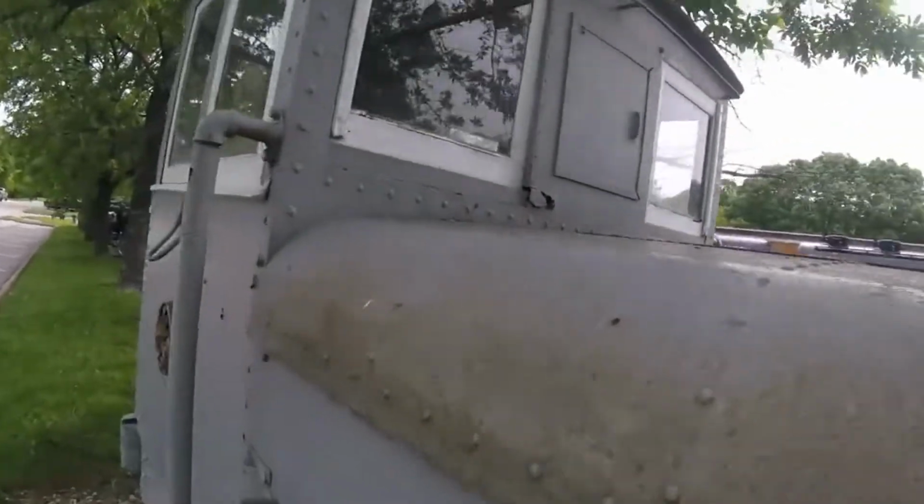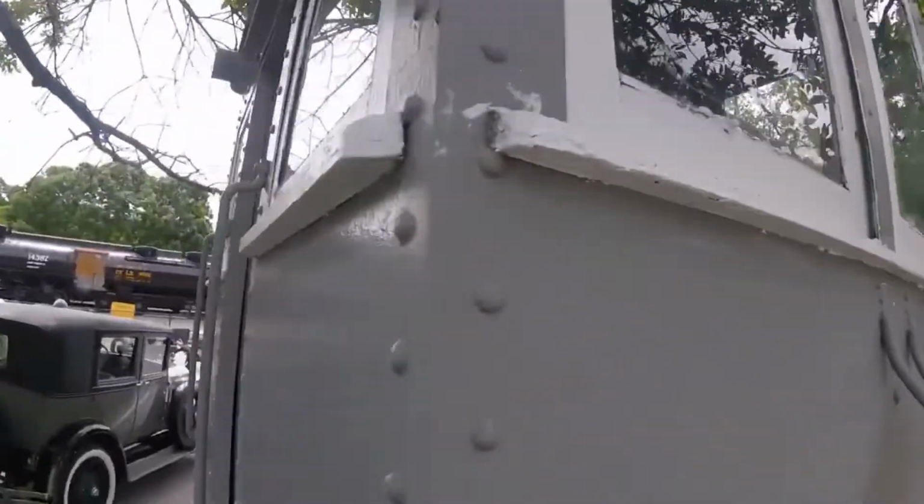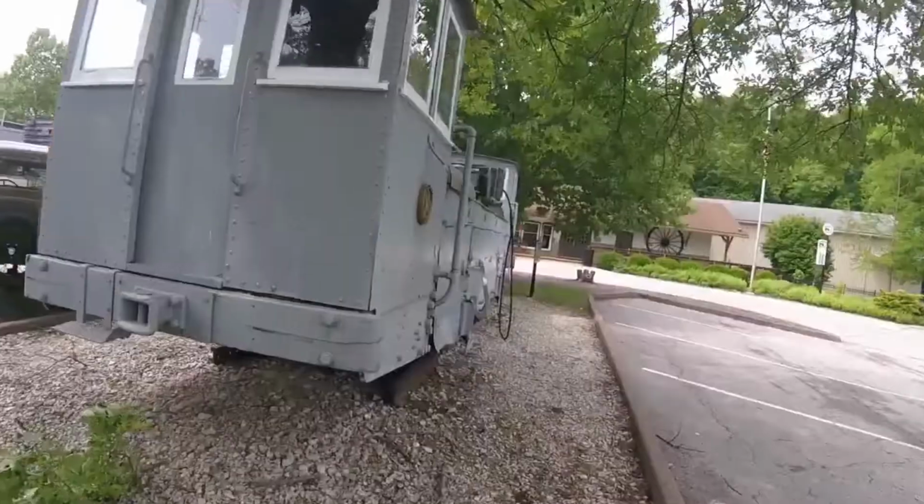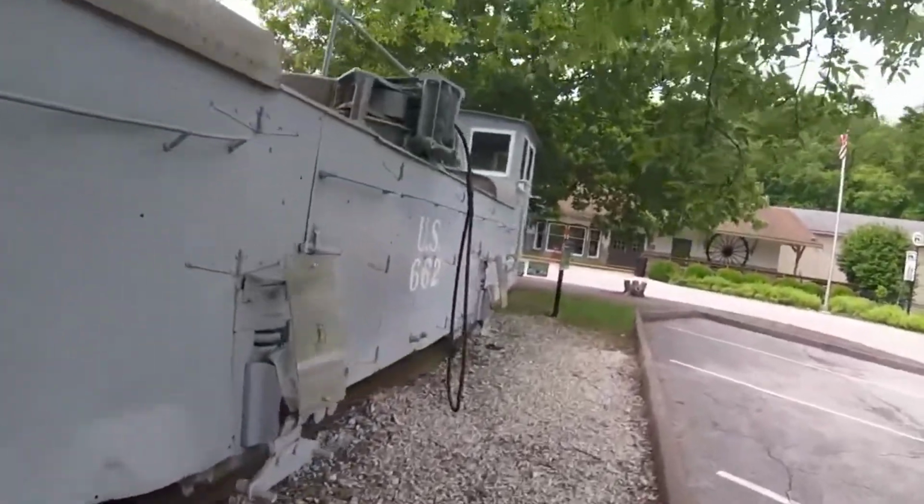Each mule had a winch operated by the driver, which was played in or out to keep the ship centered in the lock while moving from chamber to chamber.